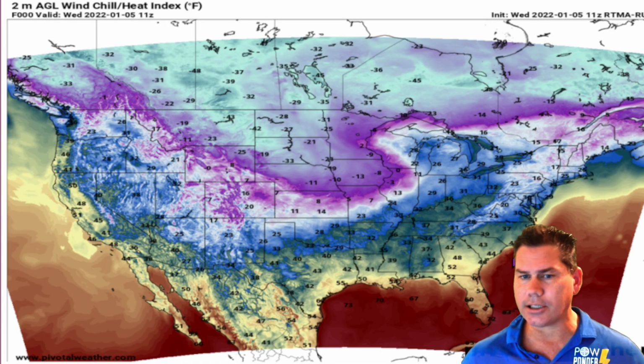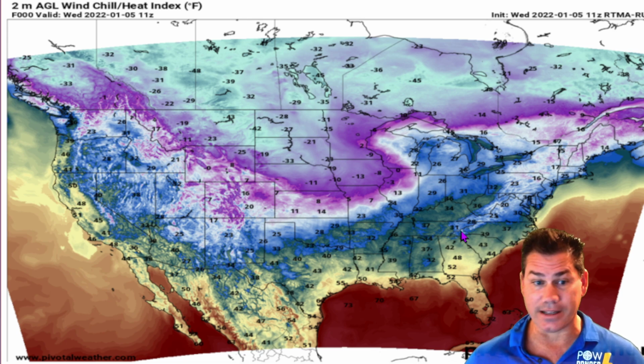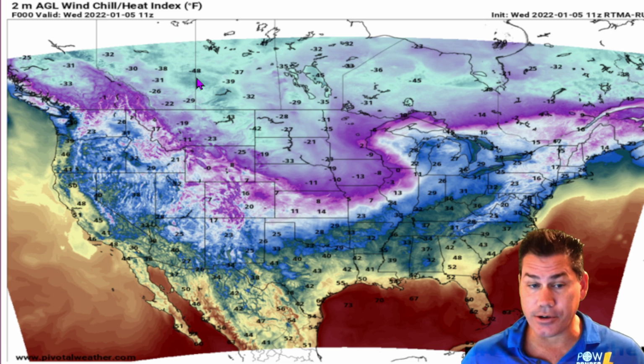So let's take a look at the overall wind chills for this morning. These are actual wind chills, guys. We're talking 48 below zero. That is dangerous stuff. You can get frostbite in 10 minutes in that type of environment.